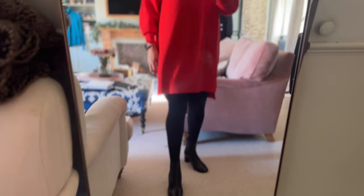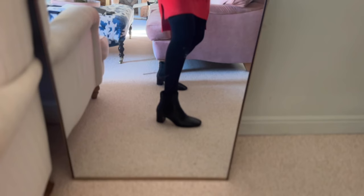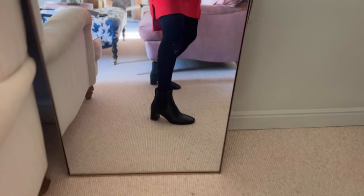So I've also got it on with a pair of Hobbs boots. These are new in at the moment. Really comfy. They're almost, what do you call them? I don't know what you call them. I've forgotten. Riding boots? I'm going mad. You know what I mean. But they've got a nice chunky heel. And they're leather. They're very soft. Kind of buttery to wear. Really nice. So I'm loving my outfit.